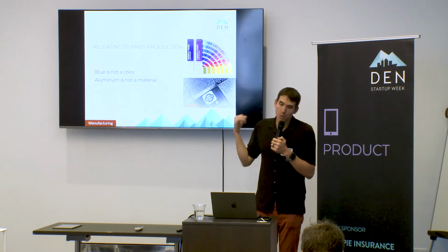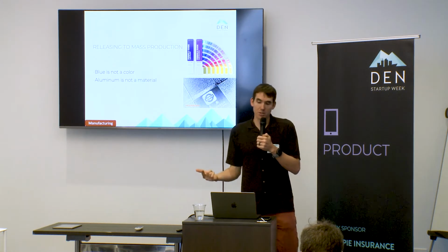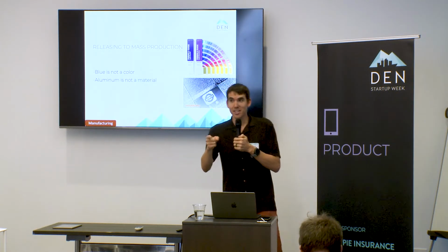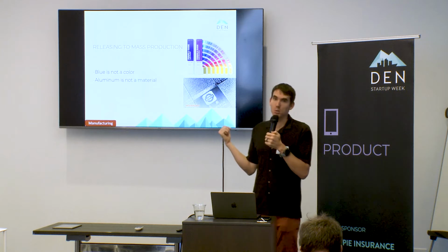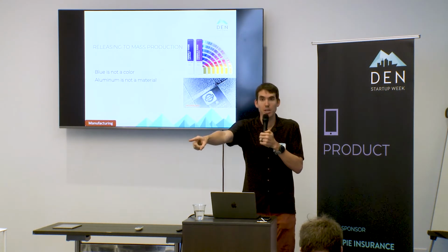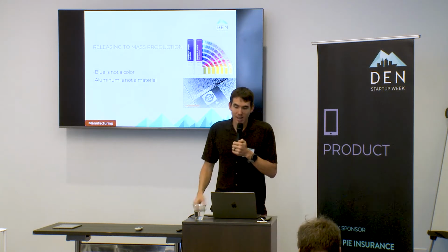Important lesson learned, blue is not a color, aluminum is not a material. Pantone 2387XGC, that is a color. That is a color that someone can make. But if you tell someone to send you blue, I guarantee you it's not the blue you think. They might think that shirt is blue for all you know, right? It's a whole different world.